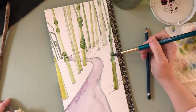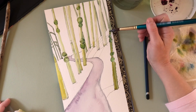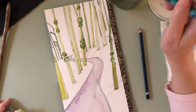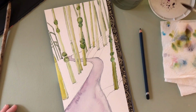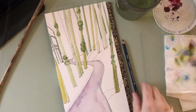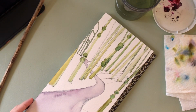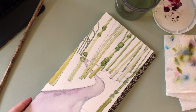So I'm going through rather methodically. With watercolor, one thing always to keep in mind is you have to let it dry. You have to let each layer dry before you do something else to it. If you go in too fast and don't let it dry, most people describe it as turning to mud. The results won't be as brilliant.